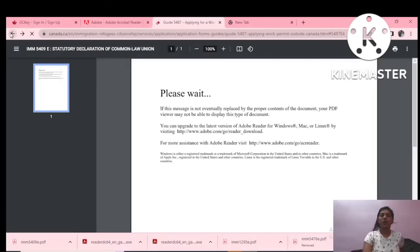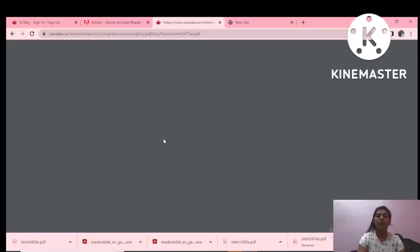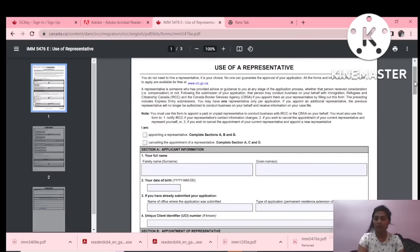The last one was 5487. Use of a representative. That one, your representative should help you with. If you're using a representative, that one I'm going to show you right here.